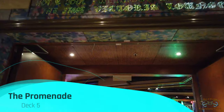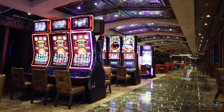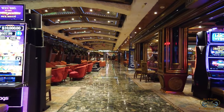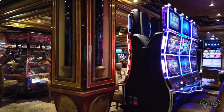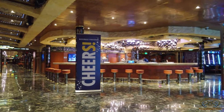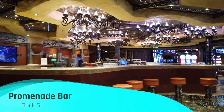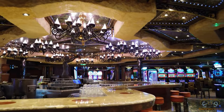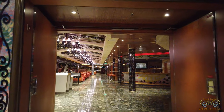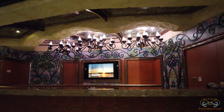All right, let's head on towards the aft and walk through the promenade area. So we're going to be walking through some of the casino. Bunch of seating areas. And heading towards the promenade bar. So basically your casino bar. Got a little empty space there, unfortunately.